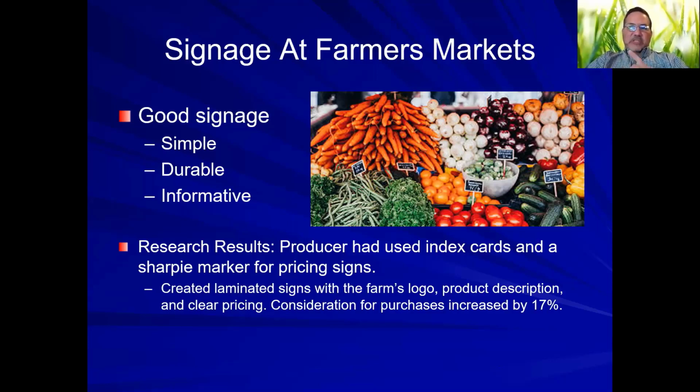Just the consumer considering more, I'll buy that product just because the sign was effective. It didn't take much, just a little bit of effort, but you increased that consumer considering, yes, I'm going to buy, or no, I'm not, by 17%.